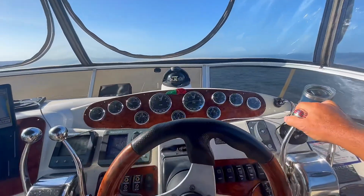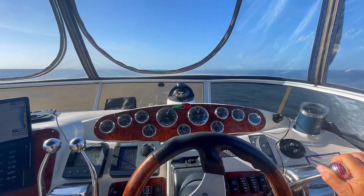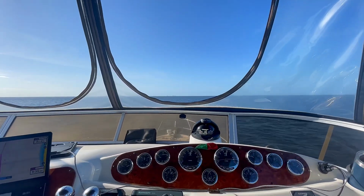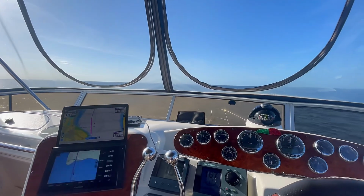All right, not too bad. We never run her like this, so take her back. But not doing too bad, considering. Bottom is not in the best of shape.